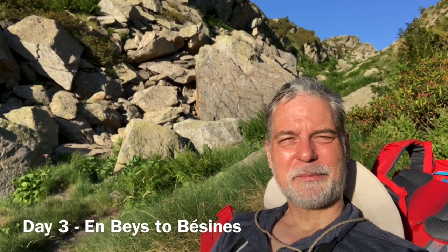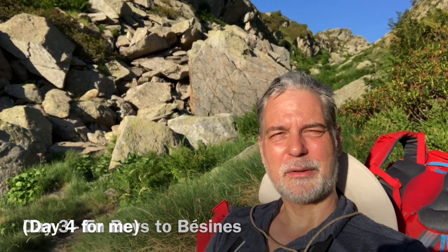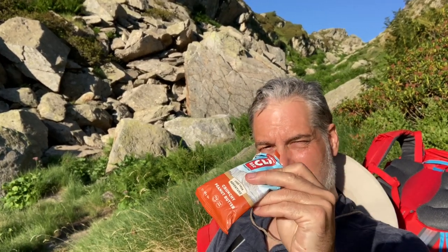Good morning. It is day three of the trek, day four of my trip, because I took a day to have an adventure. I'm heading from the Refuge d'Ombay to the Refuge des Bésines. 5 hours. I've just started on the first hour in a pretty enchanted little valley, having my breakfast of champions, Cliff Bar.